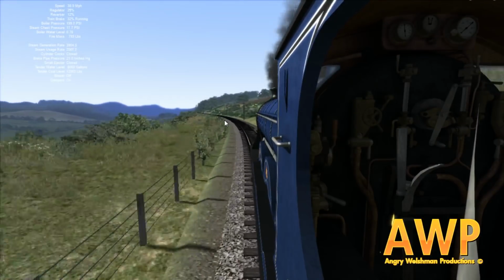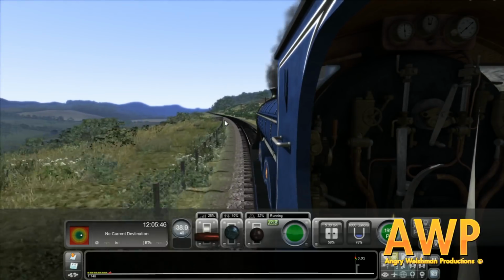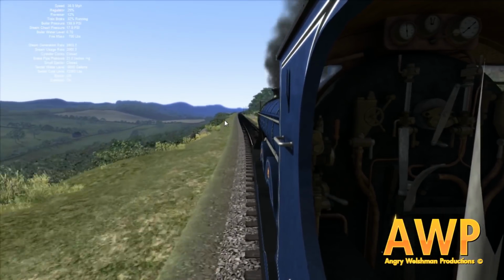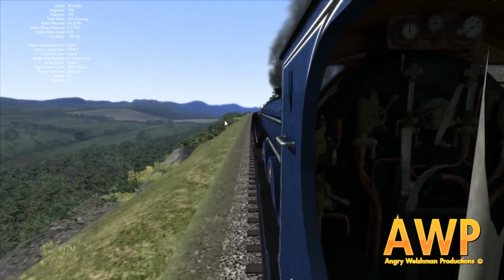Okay, we made it where we were. We're good. That only took 5 minutes and 47 seconds since we left Llandiadog, and we may have exceeded the speed limit a little bit, but meh, who cares?